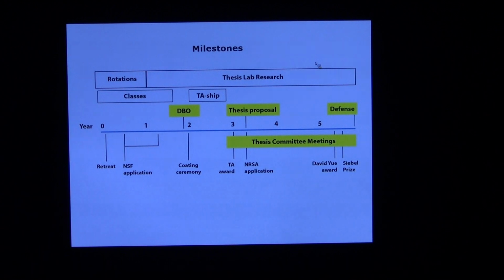So here are some milestones throughout your PhD career. From year 1, we have a first year retreat that everyone's required to go to, and that is a great way that we bond. During the first year, you also do rotations, and you also take classes in the first year that might also go into the second year. You have some class requirements, and during first year, you might also start doing some fellowship applications such as the NSF application, but that is, from what I understand, mostly for US students, so international students might not apply to that.